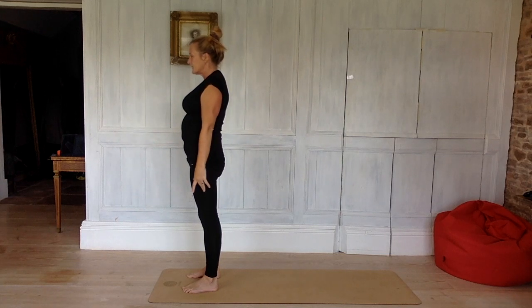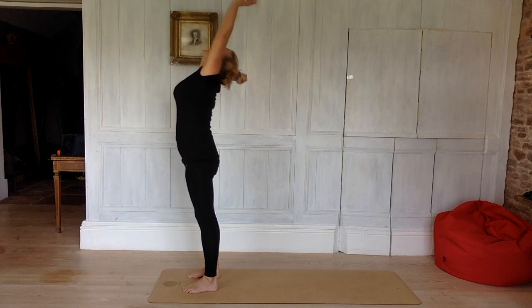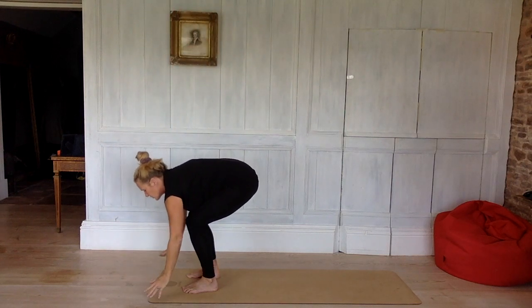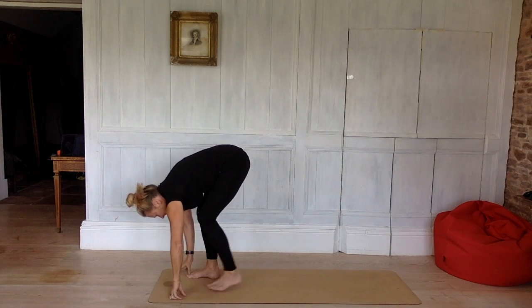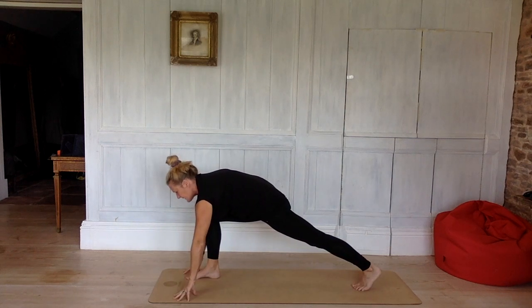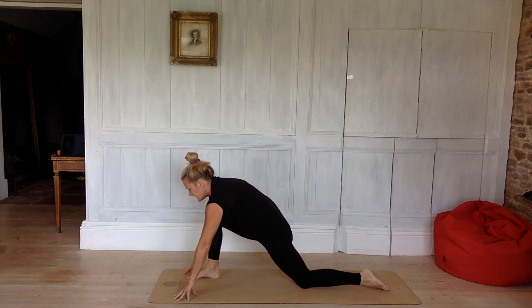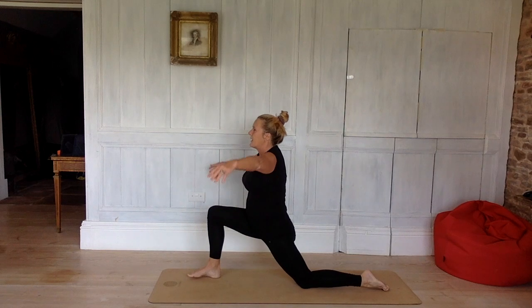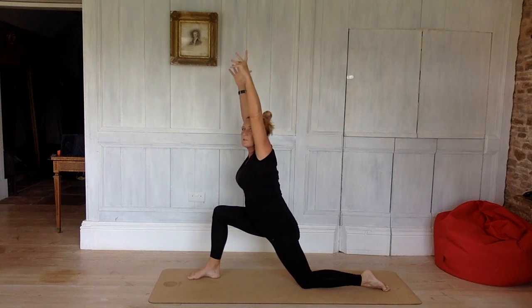Arms by your sides. Inhale again, rotate your arms, take them up, lift your breastbone. Exhale, bend your legs, chest onto your thighs, hands to the floor and straighten. Bend your knees, step back with your left leg, reach back with the left heel, and exhale, bring your knees to the floor and the front of the foot flat. Inhaling again, arms up. And again, check the direction of your pelvis so you're not tipping forwards.